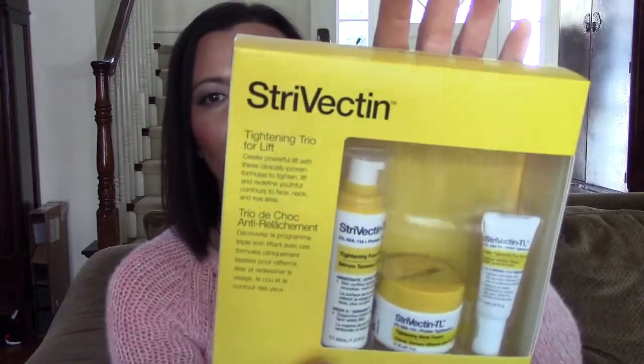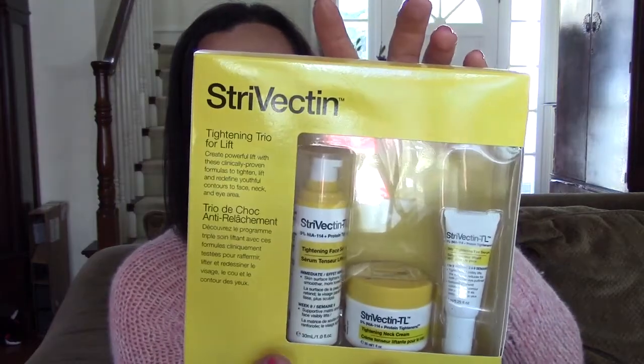And oh, I did do a little shopping in my own stash, and this is another reason why I don't really need to buy anything too major. I was kind of going through my stuff and I came across this. Now this is the Strivectin Tightening Trio for Lift. I bought this. I don't know where I bought this.